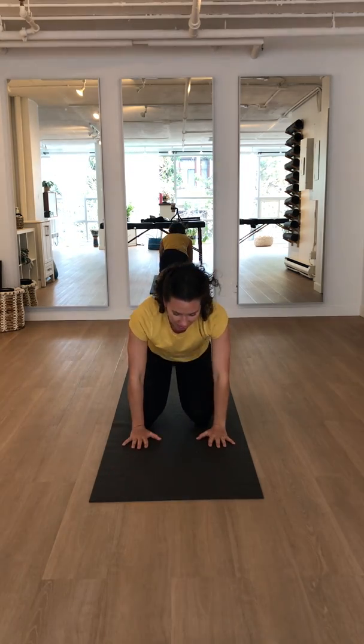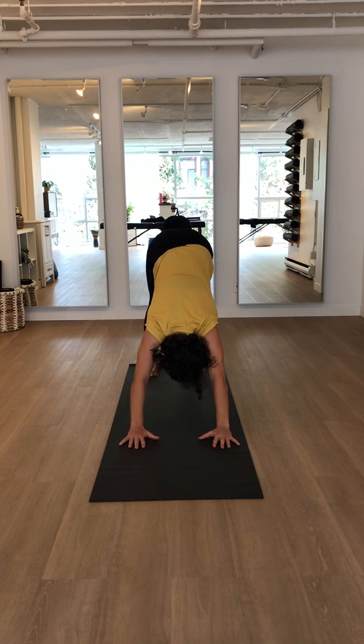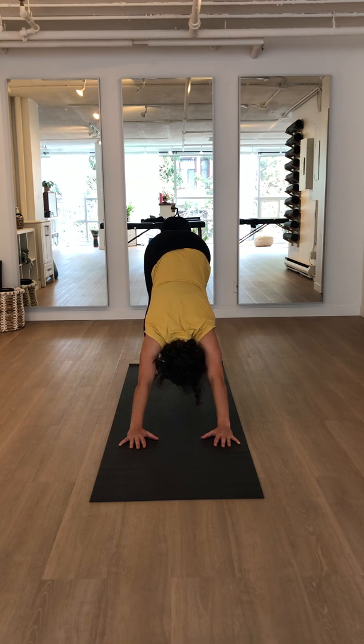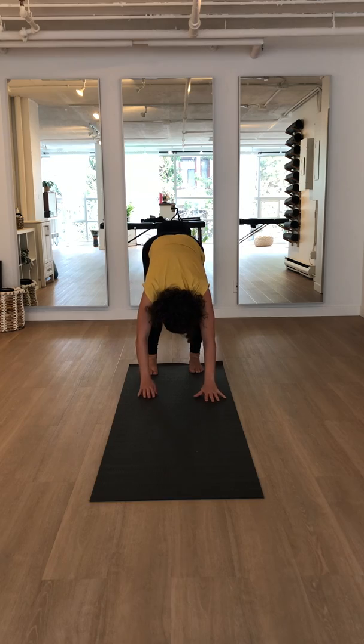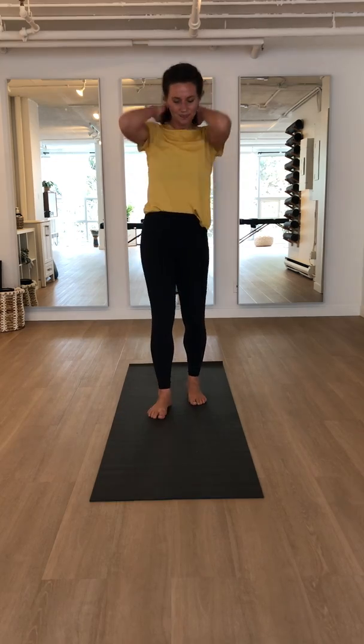Great. And just to finish off, I'm going to come into a downward dog to integrate some of that movement. Taking a breath. And walking my hands back to my feet, slowly roll up through the spine. Just reassessing, see how that feels.